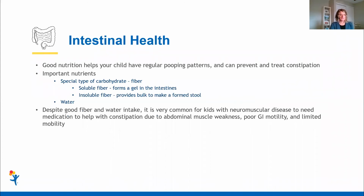Intestinal health is very closely related to nutrition. Good nutrition can help your child poop regularly and can help prevent and treat constipation. This is a very common problem. So the important nutrients are this special type of carbohydrate, which is fiber. There's different types of fiber that helps our stool have form. And then of course, water is very important to help keep your child's poops soft.